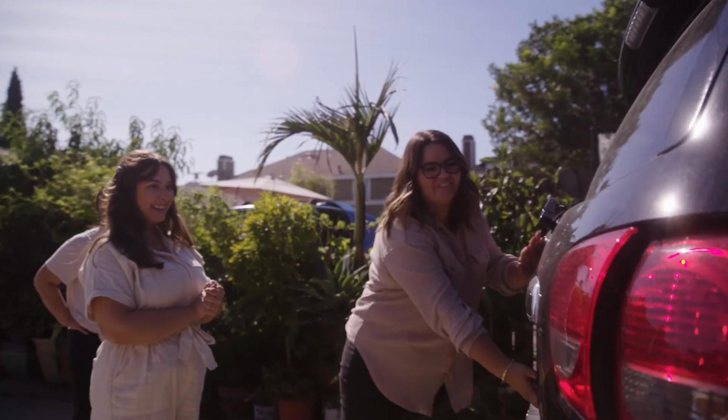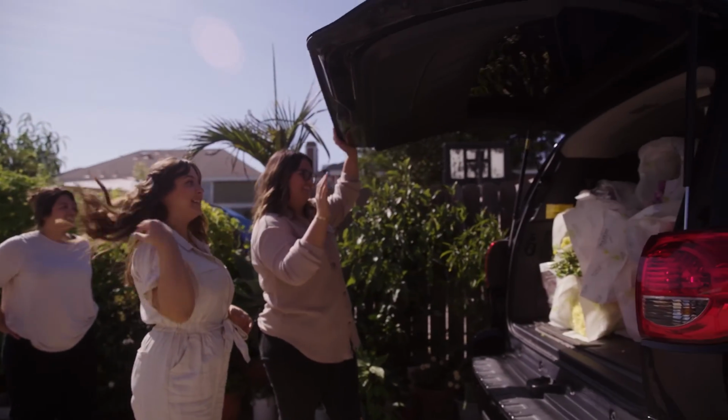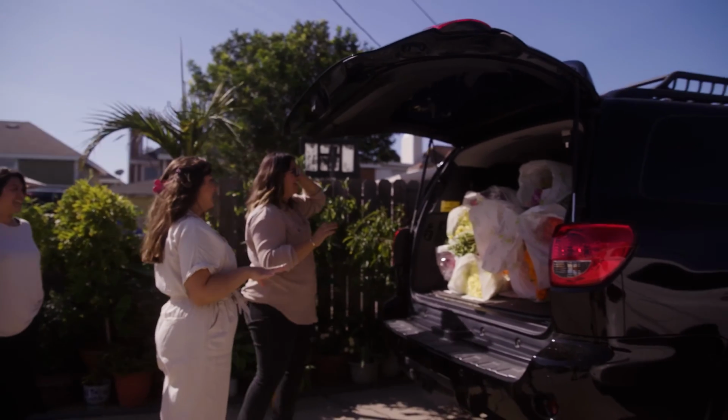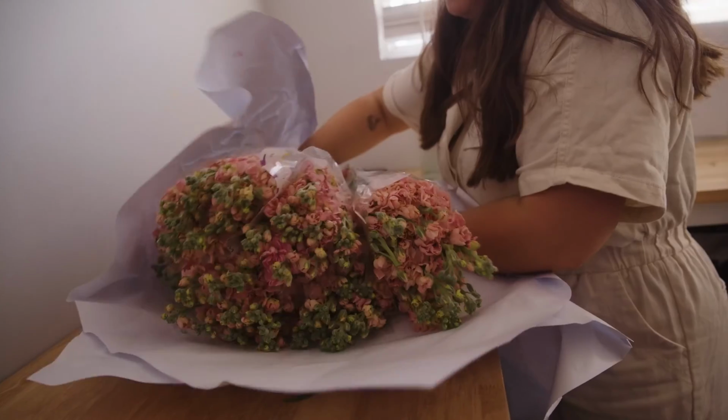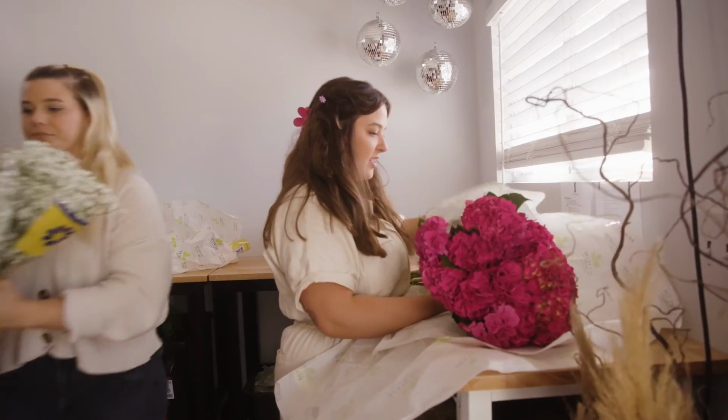Her house and studio is so cute, so I'm excited to see all the vases and like put everything together. We have our big flower haul. Are you ready? Yes, I'm so ready. Oh my god. Allie always had her hands out to help carry things. Jumped in, was like, how can I help? What can I do next?